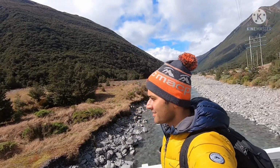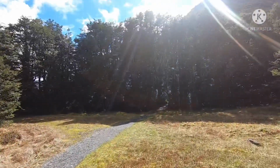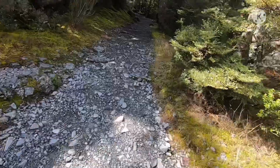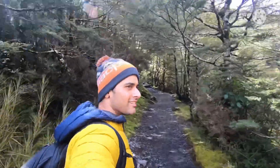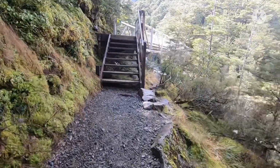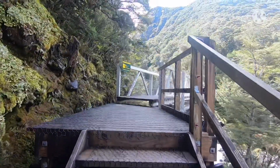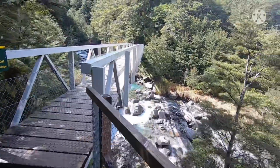And it will take around 30 minutes to complete this Devil's Punchbowl waterfall track, one way actually. I've got two 4-year-old kids with me, so it's a good walking track for kids as well. And once you cross the first bridge, we have to take a right, and then after walking around 10-20 steps we'll get the second bridge, and this is the second bridge. And from this bridge we can have a glimpse of the waterfall as well.